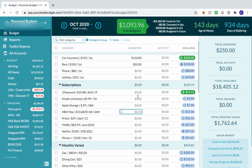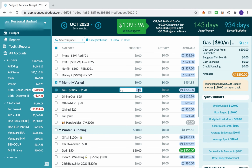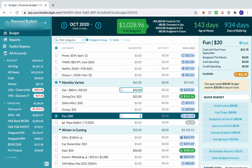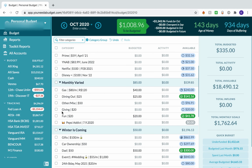So let's see. Going back up, subscriptions are going to be covered with my next paycheck. Into monthly varied, we're going to be putting $40 into gas, $25 into dining out. Other will be covered with my next paycheck. We'll be putting $20 into fun. So giving and other, about $70, will be covered with my next paycheck. And then the last of the gas category as well will be covered.